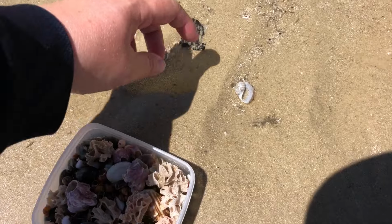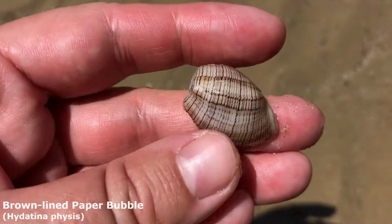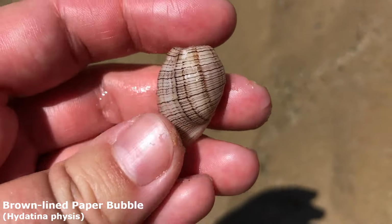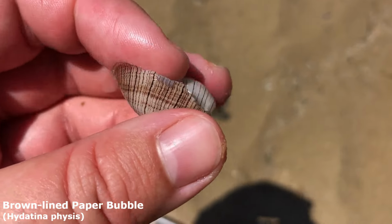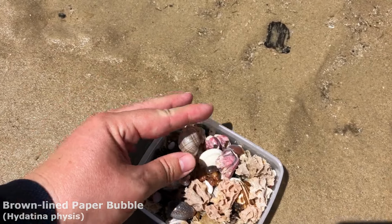I'm going to walk off the beach. I was here earlier. I did not see that. Hello, good sir. He is a little bit chipped on that opening, but it is the third brown-lined paper bubble today. He is the biggest one, but I still like that funky one from earlier. Still, that's a very nice one to finish us off with.